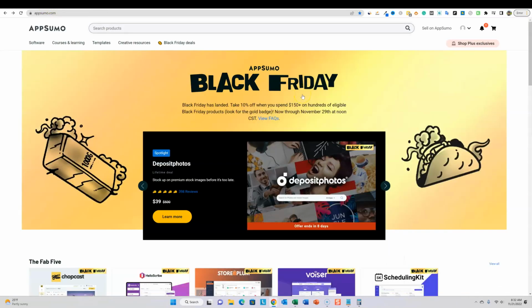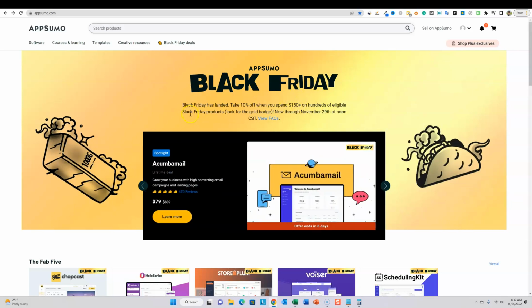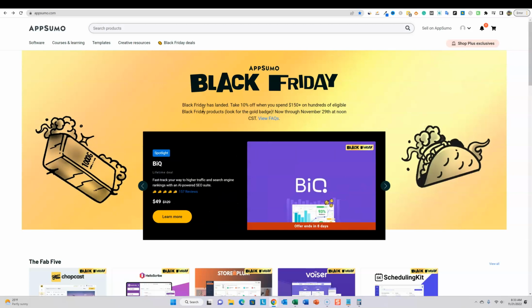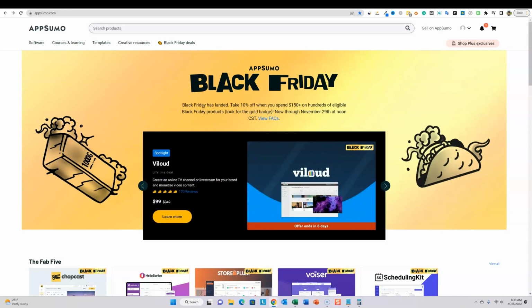If you spend $150, you guys already know you can do that just by picking up tier 2 of one software, or maybe 2 or 3 tier 1 software, and you're already at $150. It's really, really easy to spend $150. If you've waited and haven't been spending a lot of money, this is the best time of year to pick up all these deals. You could technically pick up 5 or 10 pieces of software right now and then wait and not buy any more software until next year's Black Friday sale, because the good software is going to come back. But you are gambling at that point as well, because not all the software got invited back for the Black Friday sale.